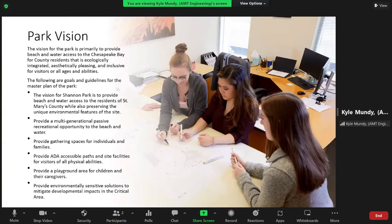So the park vision. The vision for the park is primarily to provide beach and water access to the Chesapeake Bay for county residents that is ecologically integrated, aesthetically pleasing, and inclusive for all visitors despite age and ability.